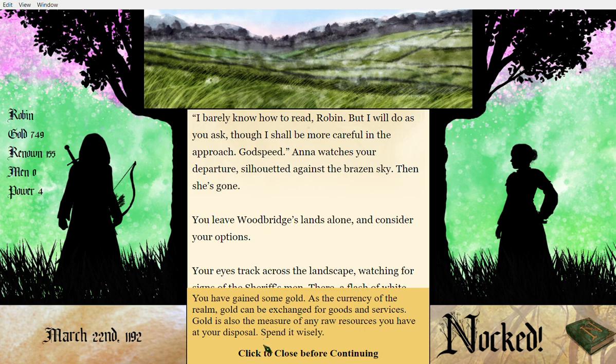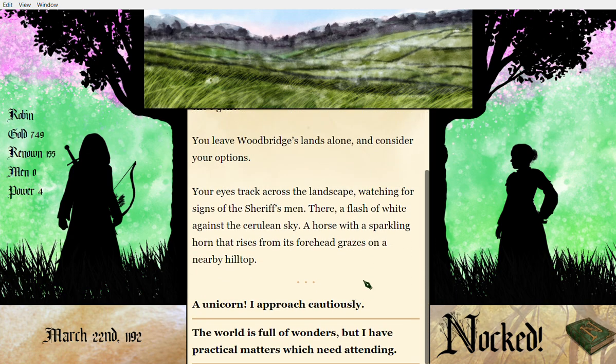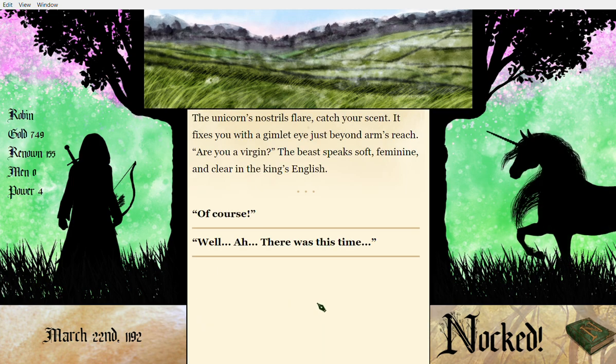Your eyes track across the landscape, watching for signs of the sheriff's men. There, a flash of white against the cerulean sky: a horse with a sparkling horn that rises from its forehead grazes on a nearby hilltop. Dang, a unicorn. Alright, the unicorn's nostrils flare, catch your scent. It fixes you with a gimlet eye just beyond arm's reach.